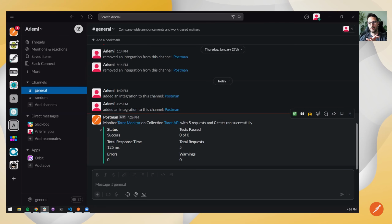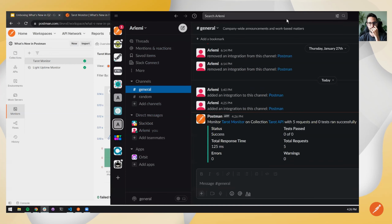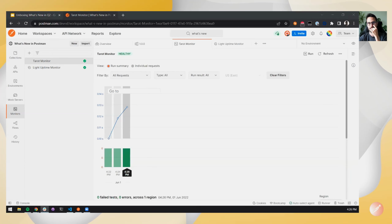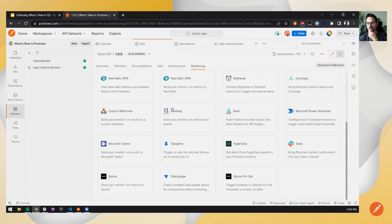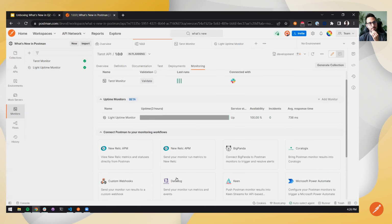All the other integrations work the same, but instead of sending the data to Slack, it may send it to your existing APM like New Relic, maybe Datadog, whichever you use. And there's a bunch of them that you can see here: Opsgenie, status page, etc. So yeah, that's the monitoring side.